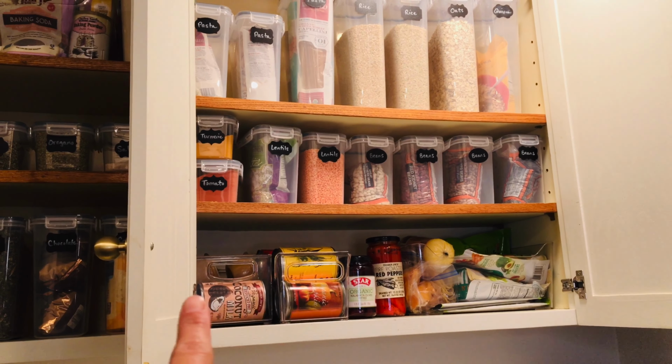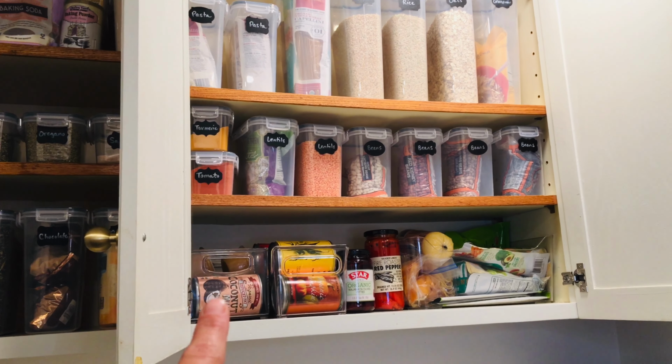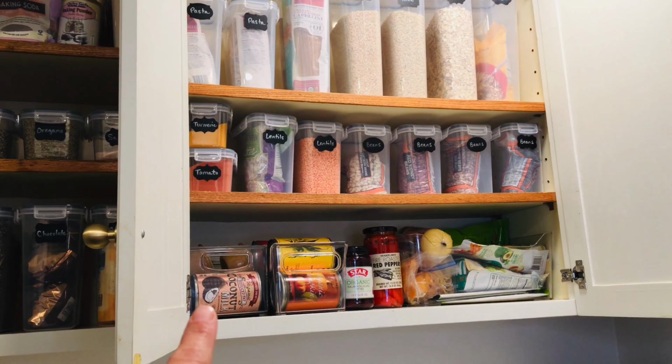And then over here I have some cans of food, vegetables, some coconut milk, more vegetables like olives and bell peppers, and then just some assorted pantry staples that I am going to keep on hand for additional meal preparation.